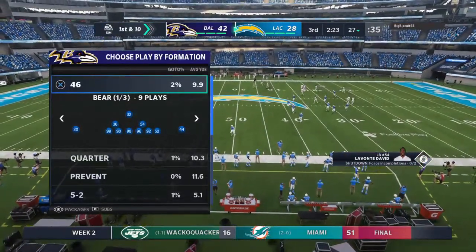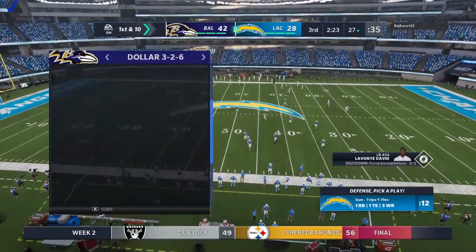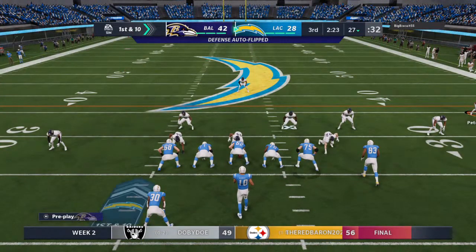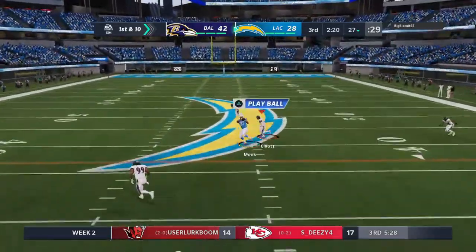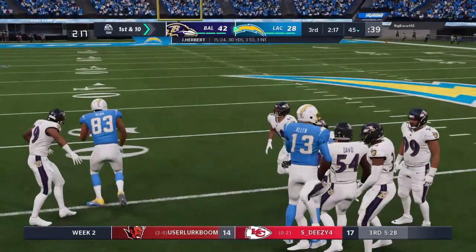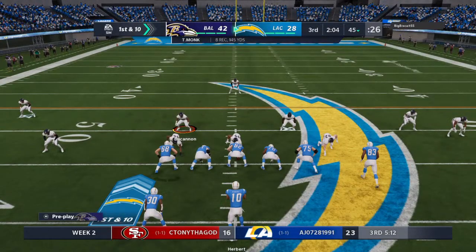The Chargers take over 1st and 10 at their own 27-yard line. Herbert going to lead up the Chargers here, 1st and 10 at their own 27. He'll set up to throw from the gun. Over the middle, it's complete. And he'll be tackled right on the chalk of the 45. The drive starting play, a good one.